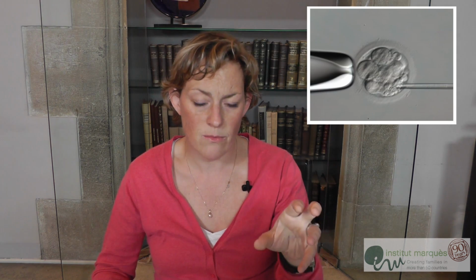When you see an embryo with a low score, what can you do about it? Well, sometimes you can't do anything, but there are certain things that we can do to try and help the embryo development if it has a low score. One of these things is if you have a lot of fragments, so little bits of material at the bottom or around the embryo, you can actually take that away. And this is what happens in this current video you'll be able to see.